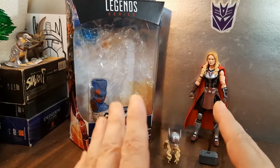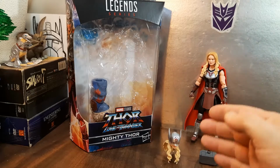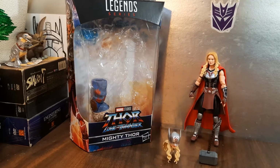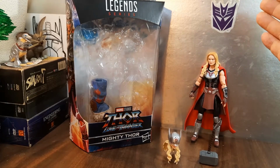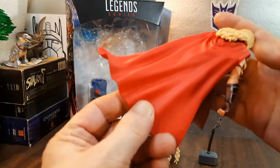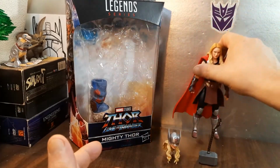Now, that said, let me say this right out of the gate. If you're looking for a Marvel Mighty Thor Love and Thunder figure, I would recommend, and it's going to cost about four times the amount of this, this is only like $24, go buy the SH Figuarts Mighty Thor, because wow. You'll find some better paint applications. You'll find that they used soft goods for the cape rather than the plastic as it has here. This is a soft rubbery plastic, but I would have preferred soft goods like the SH Figuarts has.